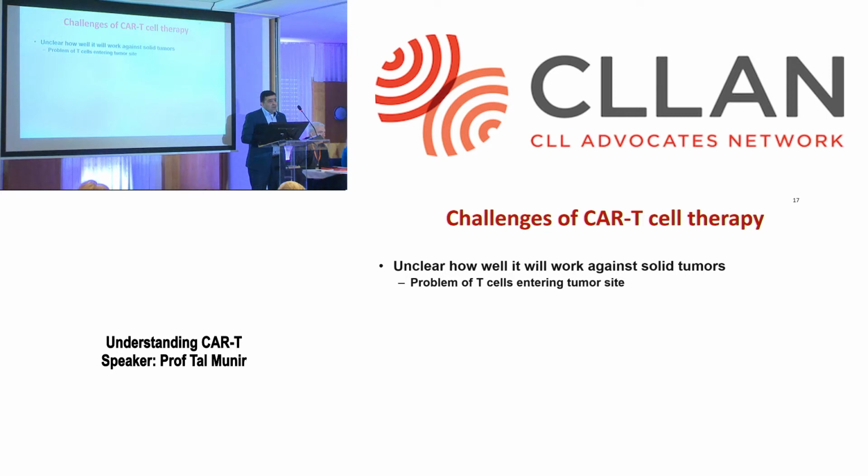CAR T cells are not only used for hematological malignancies, but as Michael was saying yesterday, with 10% of the Ireland funding going to the hematological cancers, 80% of the evidence that CAR T cells work comes from hematological cancers, and only 20% from the solid cancer domain. Some of the tumors might lose the target, so sometimes the CD19 disappears altogether, and if CD19 disappears, the CAR T cells won't be effective, so it's very important to look out for that.